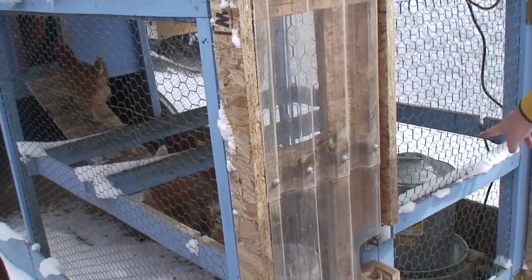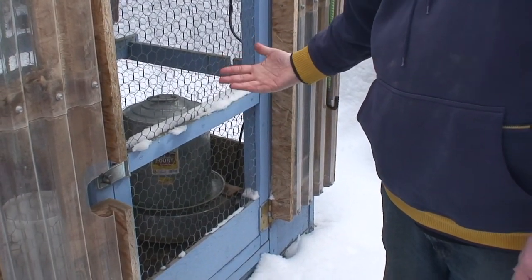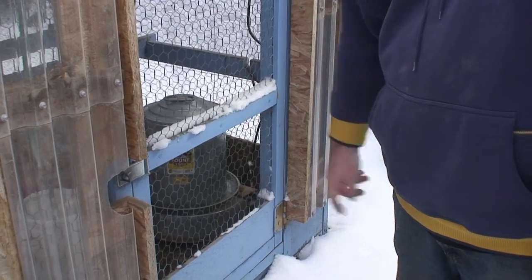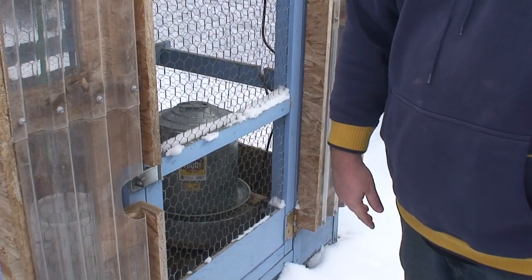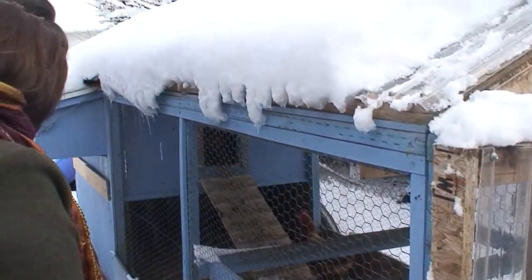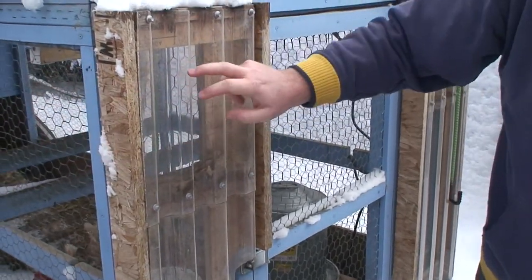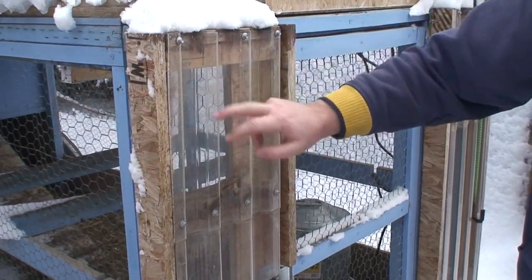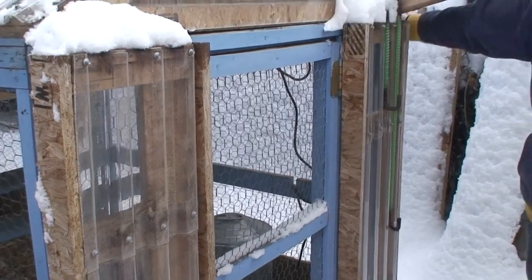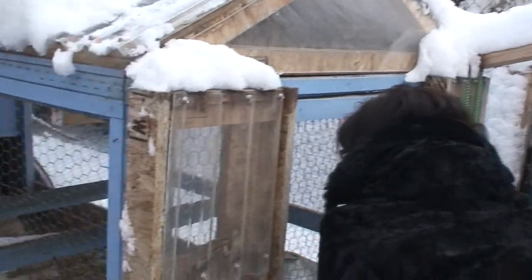And then I have a metal water container that has a heated base, so the heat comes from below and keeps the water from freezing. What kind of sides do you have? Are they acrylic? This side is plastic, this side is an acrylic, so you can see through it. This side is just a regular board, so it protects from the wind blowing through.